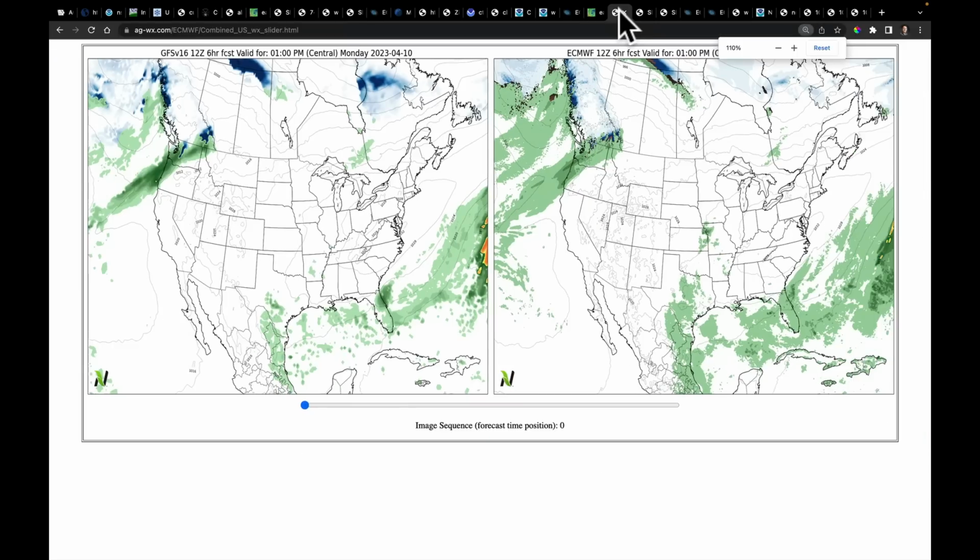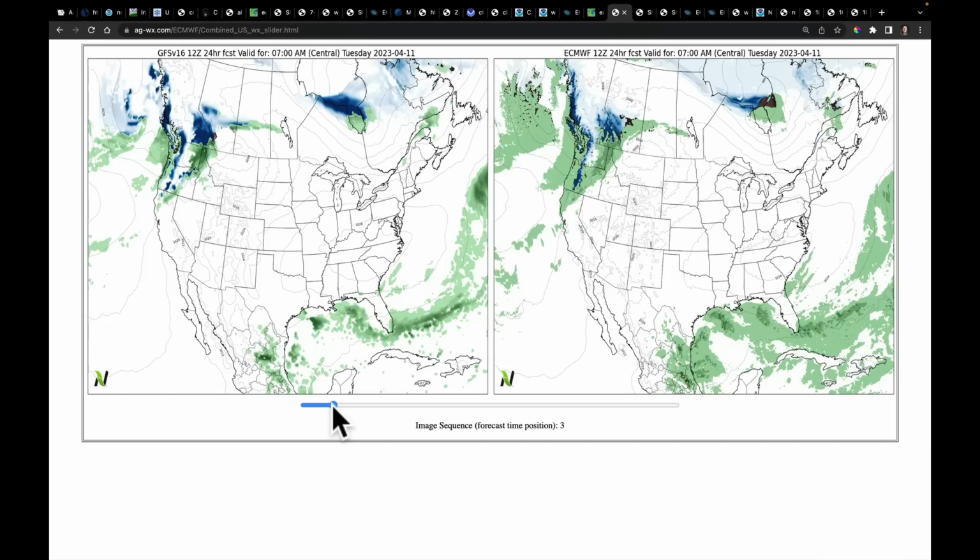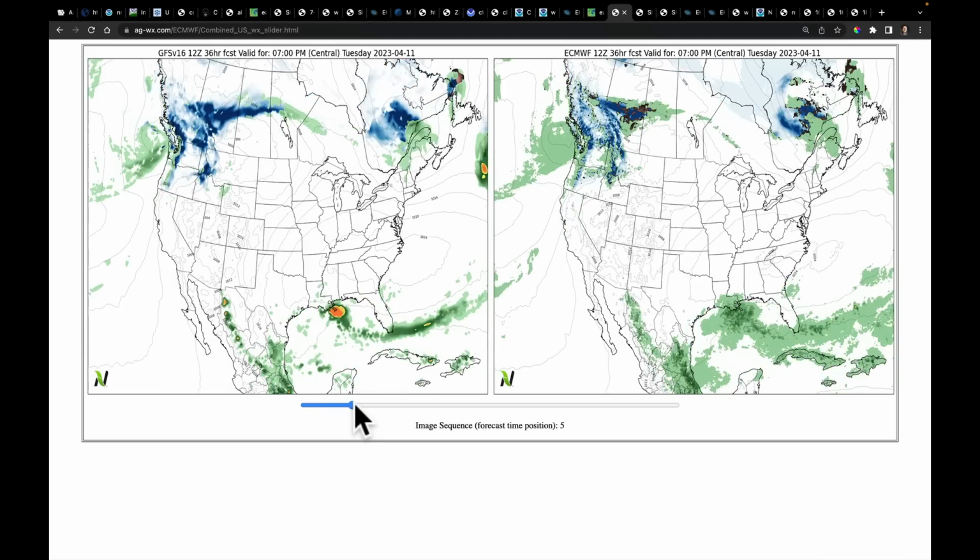Best way to look at that is to compare the GFS 12Z run to the European run. So here's the storms we were watching this afternoon. Those were initialized well in the European. As we play into Tuesday morning, Tuesday midday, and Tuesday evening, there's a system, that first trough coming into the northwest. So snow for the Cascades, snow for the Northern Rockies, but relatively higher elevation.